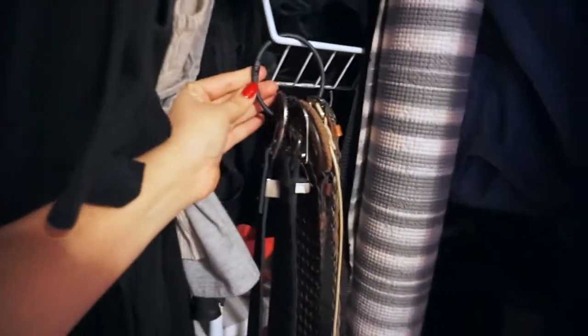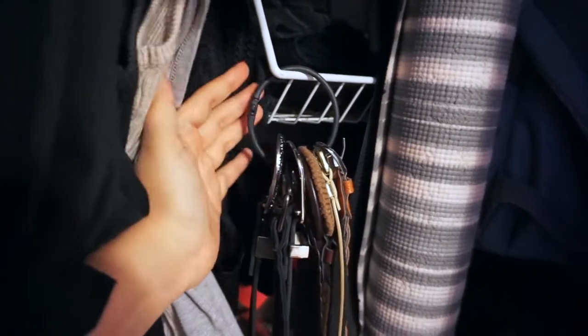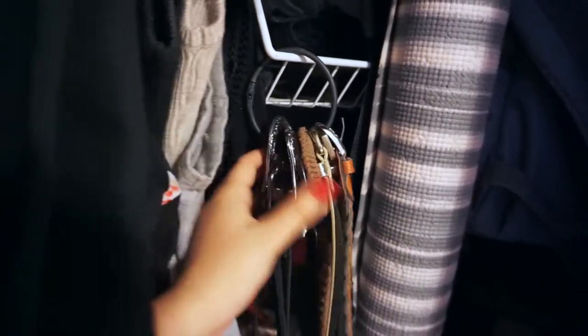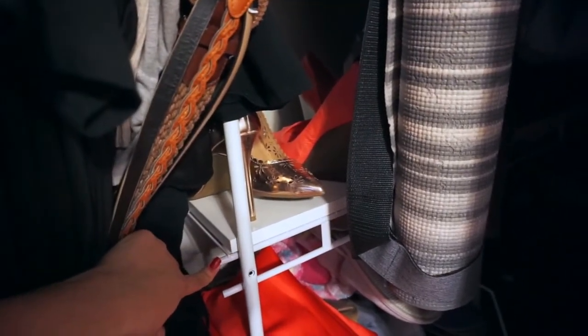And then here I have my belts organized in this little hoop that I have. It's a little plastic hoop that I got from, I don't know where, but I just thought it'd be kind of neat to hang all my belts in this little corner. And then here there's another shelf, and I will show you guys this a little better on the other door. And here's another basket.